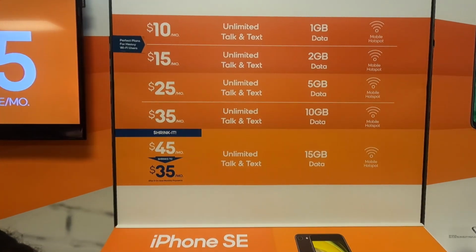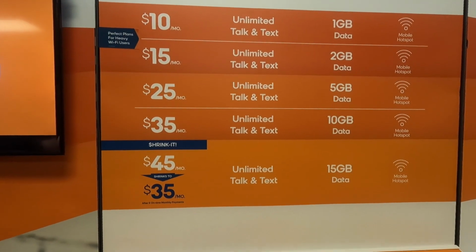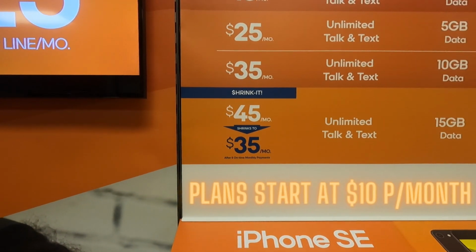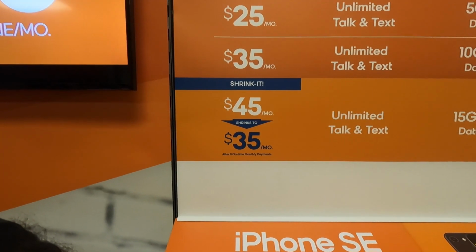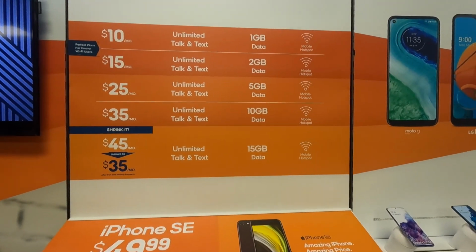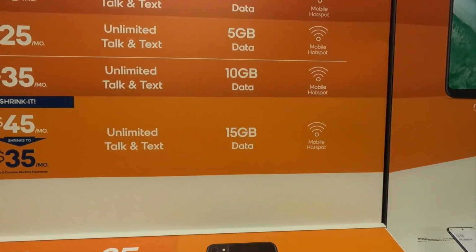These right here are all the plans that Boost Mobile has to offer, starting at $10 a month, all the way to $45, which is the Shrink It. The Shrink It is a plan that every 6 months on-time payments, your payment will shrink $5 until it gets to $35. All plans come with unlimited talk and text, and depending on what your need is on data, you can select the price that you want.